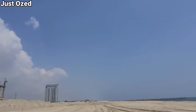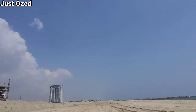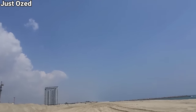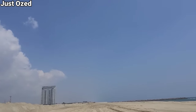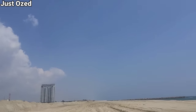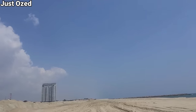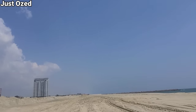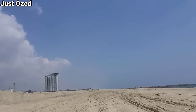I can't really say how many kilometers this stretch is, but considering what I've seen, I would think I have walked about 4 kilometers from Landmark Beach. So I don't know, we are still looking to see where it will connect. So I can't say for now that this is the exact kilometers it stretches from Landmark Beach down to here.